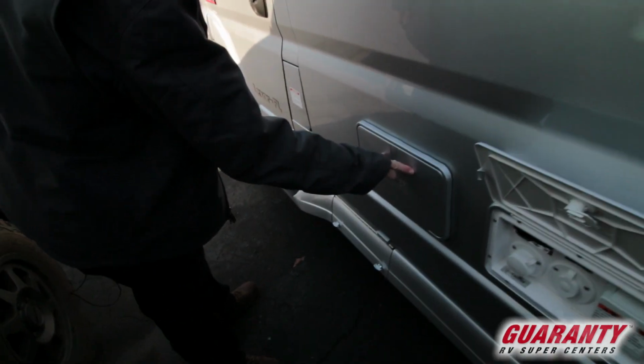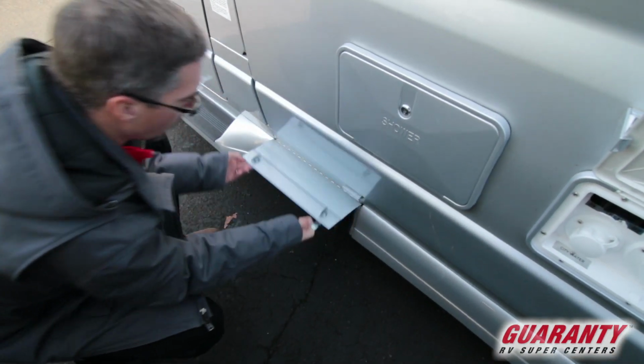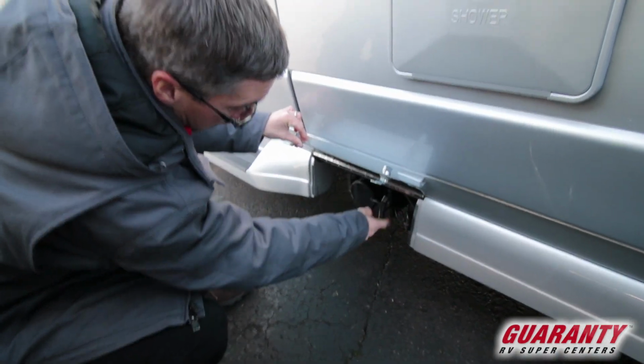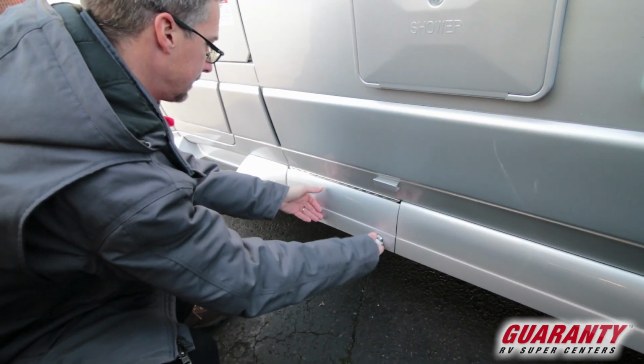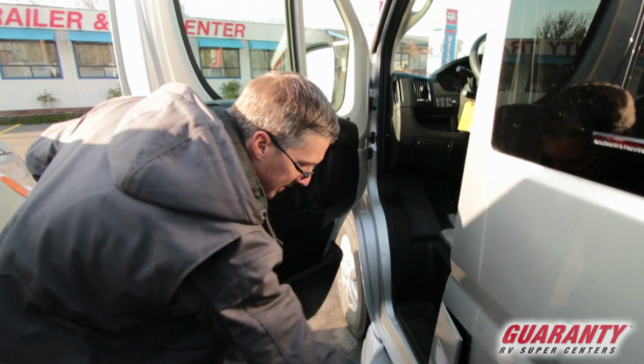Hot and cold outside shower here. And then here, down below, we've just got access to our dump valves and a place to store our sewer hose. So here's our black dump valve and our gray dump valve. And if you want to store your sewer hose in there, you can do that. This is our gas lid right here.